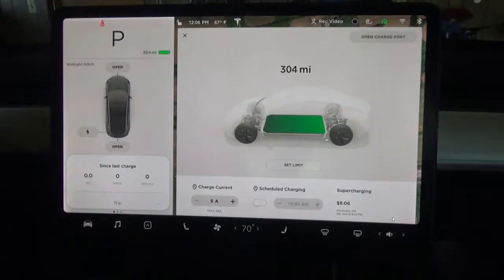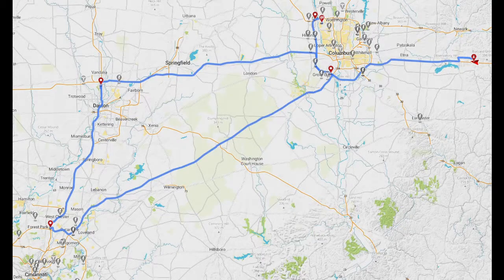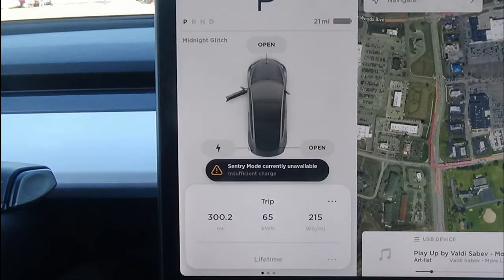So, yesterday I had gone and completed a battery capacity test with Midnight Glitch. Went through, charged up to 100%, drove it down to 7%, and then calculated how much my battery was actually using or holding for that drive. So it was 5 hours. I got 300 miles, but the thing was, it rounded, but it was 64.5 whatever kilowatt hours out of my battery for that driving distance, and the other 7% was roughly another 4.5.